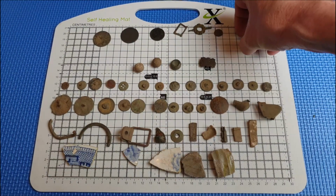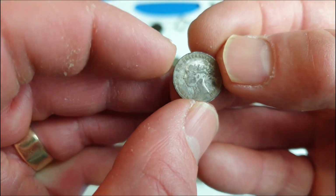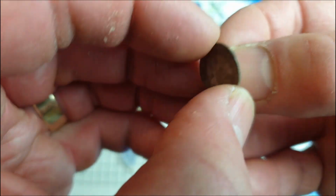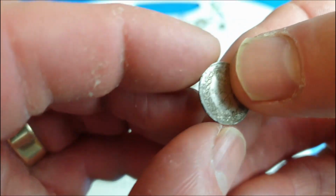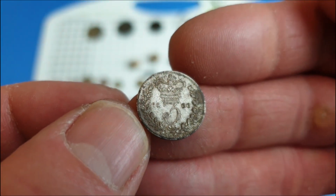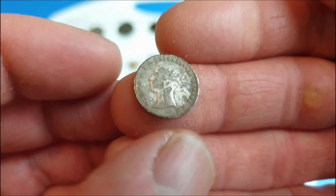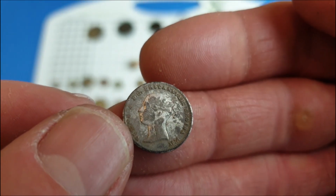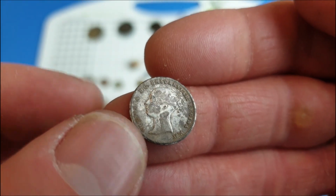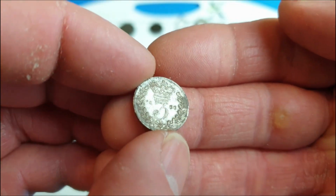I suppose the find of the day has to be the little Victoria silver. Nice little 3p. Upside down there. From 1866. I haven't cleaned it. That's just brush the muck off it, and that's as it was found. So yeah, a little bit of silver. Very nice.